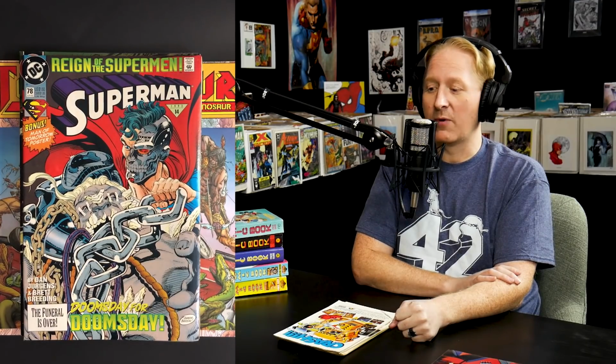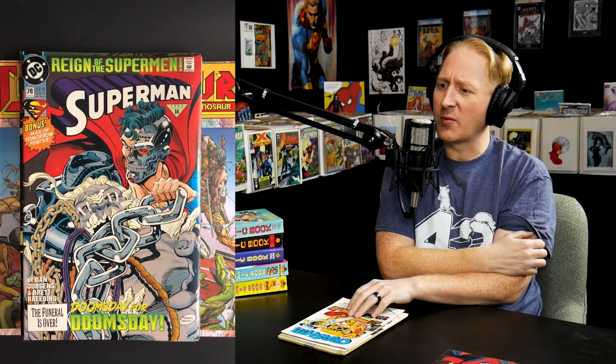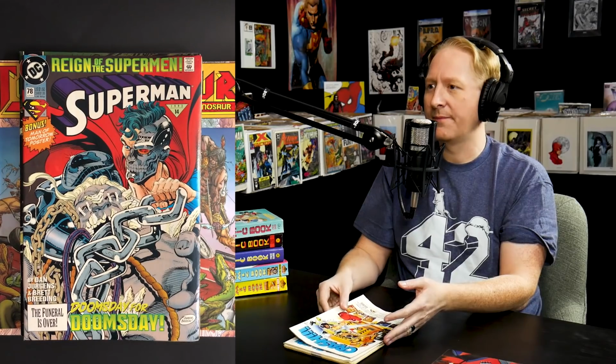Superman 78. Some of the Doomsday run. Cool. So at least Superman 78. What is that? One of the ones that would have been a die cut one? It could have been. I think it might have been one of the die-cut ones. Yeah. The funeral is over. Okay. The funeral is over. Yeah.